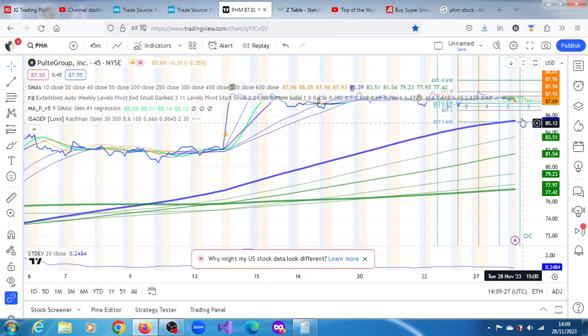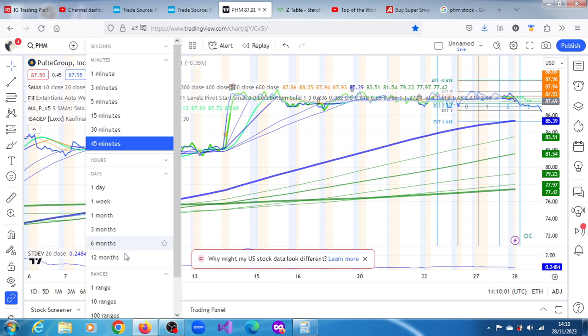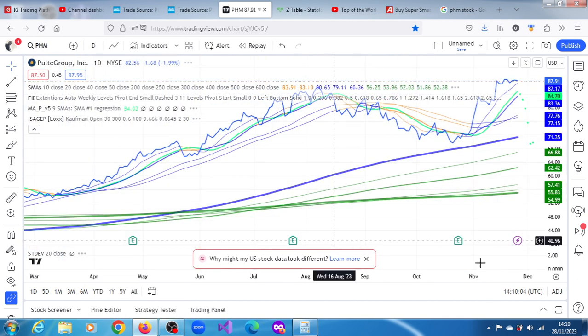Okay, let's see what we have here on the 45 minute chart. We have projections. In this case it's way below the regular price, all the way down to around $86 or thereabouts. We have upper projections of 89.11, and we have 88.79. We also have 88.2, 88.28, all the way down to $85.33. But let's look at a 1 day chart, which is going to be of much more interest to you.